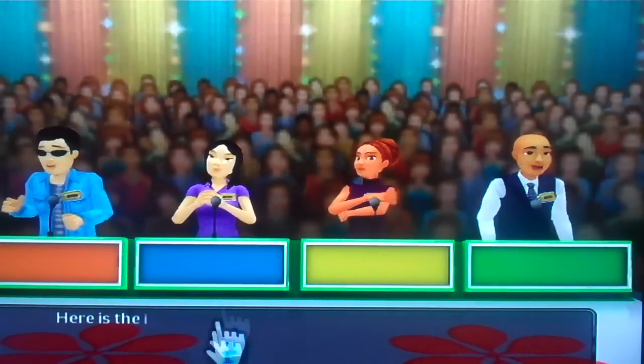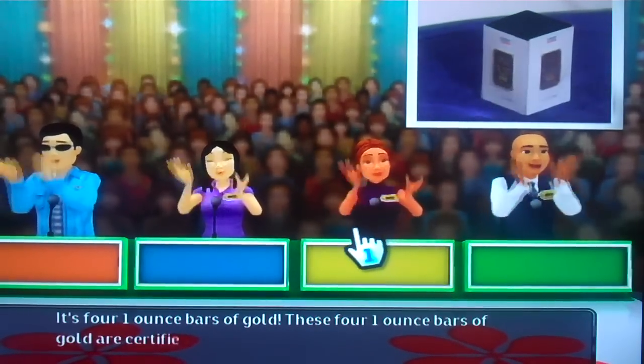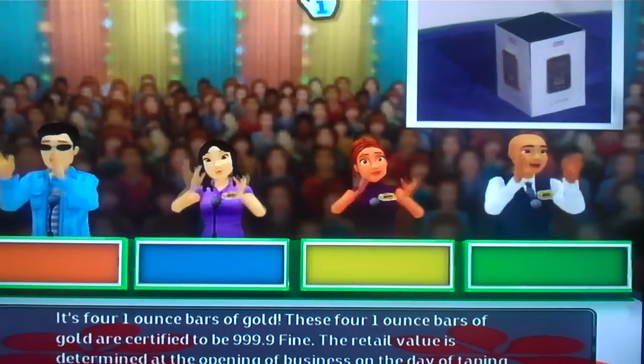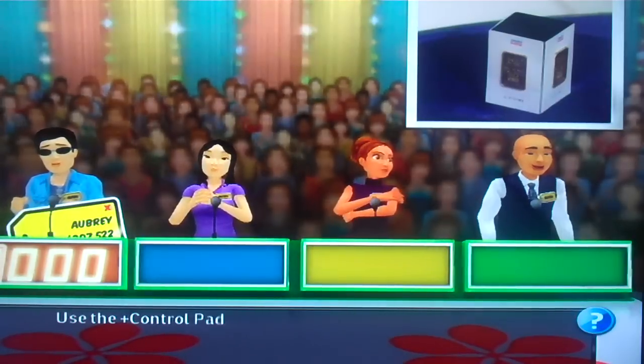$307,522. Welcome to Contestants Row. Here is the item. It's 4 1-ounce bars of gold. Okay. These 4 1-ounce bars of gold are certified to be 999.95. The retail value is determined at the opening of business on the day of taping. What? It's your turn to bid.